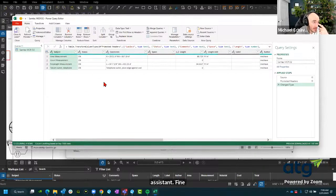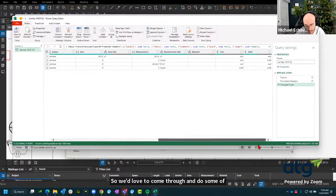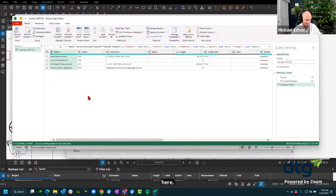Maybe we do teach MCR how to use Power Query as a group, as us being novices, and then we get to relearn. The great thing about us being humbled and realizing we don't know everything is that we get to be back in the shoes of understanding the basics for other folks, maybe trying to learn Revu or something. Jason and I always like to learn and be proven wrong, so we'd love to come through and do some of this if that's of interest to everyone, and see how we could create some kind of cost estimate through here. I think learning is what we're all here for. Yeah, we need a data scientist on staff. There you go. Anybody want a job?